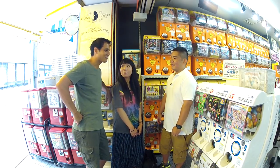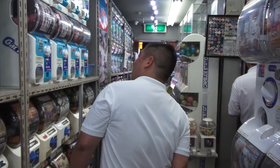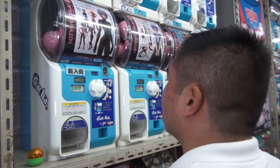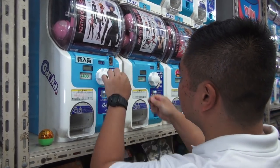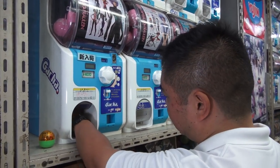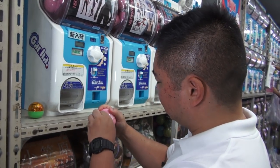The three of us split up in search for the best gachapon. Let's follow Kai first. He's on to something. 400 yen and a new collection series. Each gachapon series has 4 to 5 collector's items, and you can be sure one of them is impossible to get. Each gachapon capsule is sealed by the manufacturer to prevent tampering.